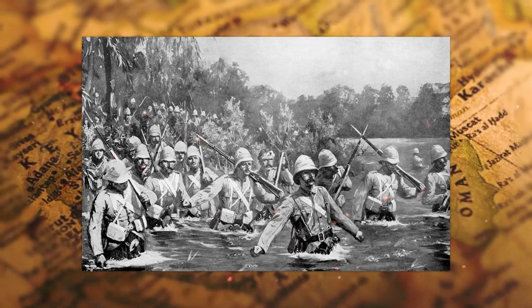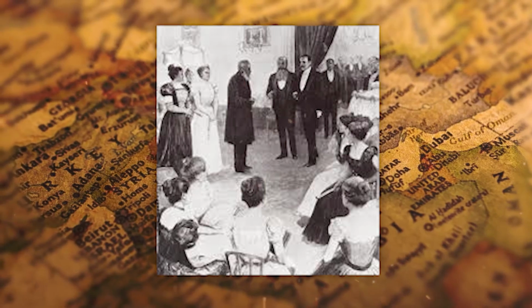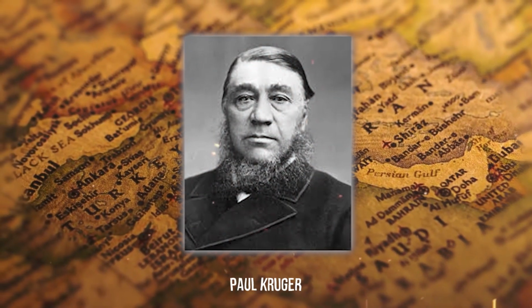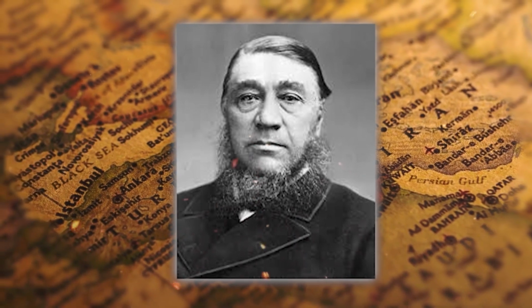So, in an effort to prevent conflict between the SAR and Britain, the president of the Orange Free State hosted the unsuccessful Bloemfontein Conference from May to June 1899. The president of the SAR, Paul Kruger, offered some concessions to Britain, but it was deemed insufficient by the British High Commissioner, Alfred Milner.